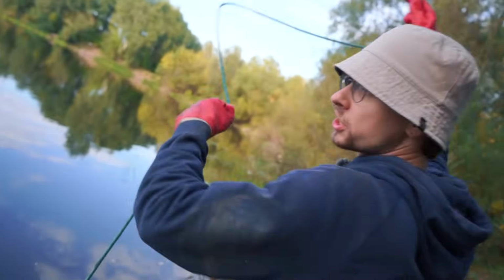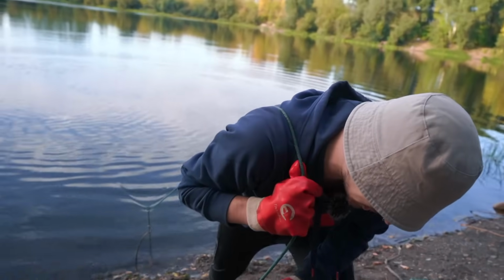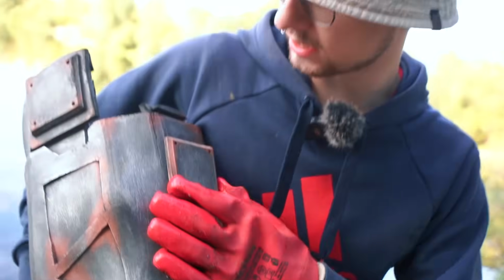Today we're doing magnet fishing at a place where many robots drowned. There's something very heavy! Is that a robot's head? I'm going to find all the parts and assemble it.